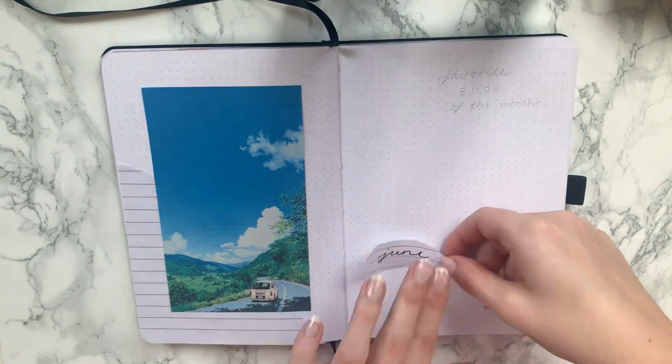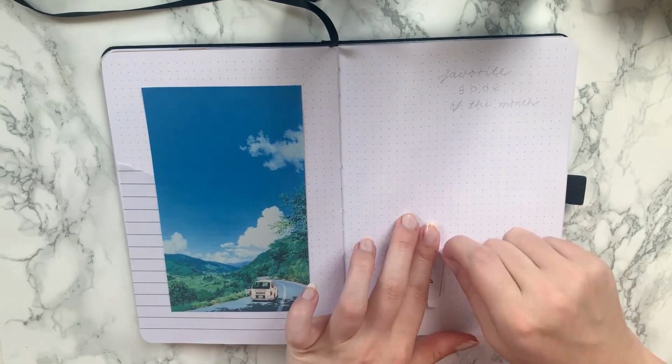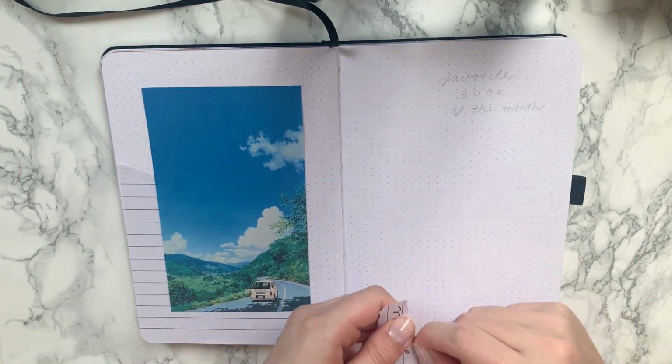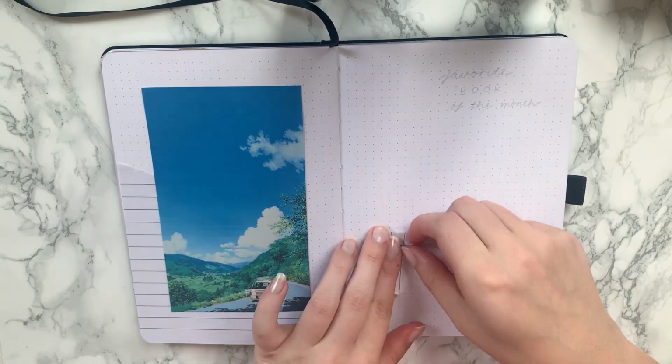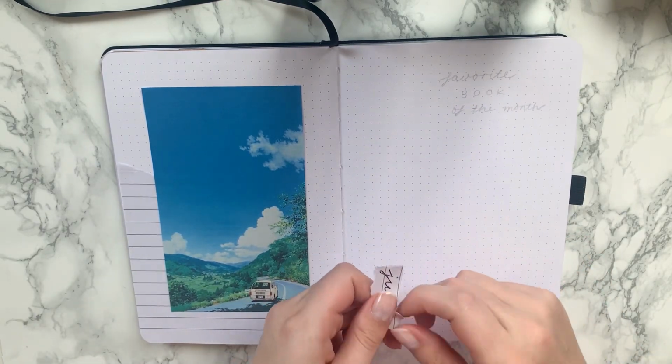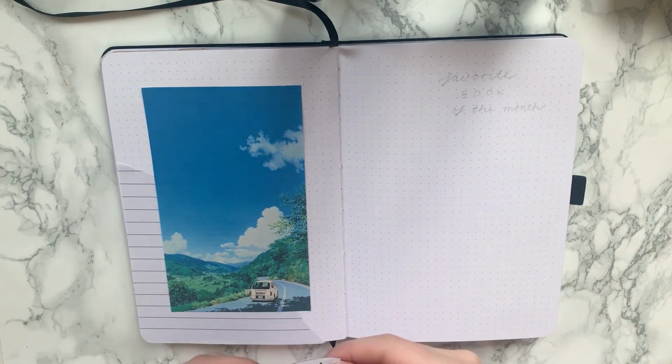However, the main inspiration for this spread was not Studio Ghibli, but rather the stickers that are going to be featured in the spread. I just really wanted to use them because, I don't know, I just had this urge to use these stickers. I don't know why.